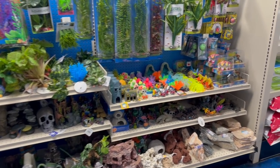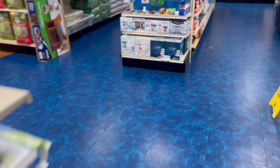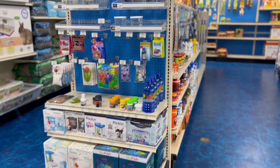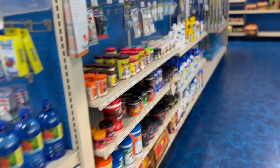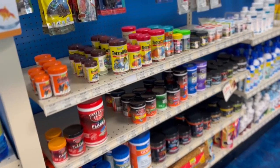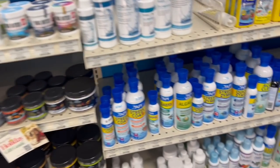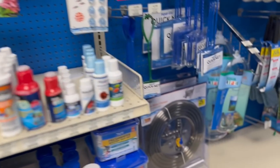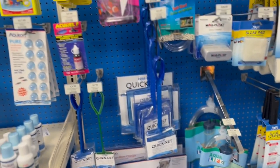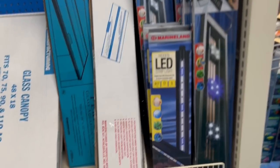And a small area of decor, a lot of sort of your juvenile or starter tank type decorations, and some of your more common foods, right? Your Tetramins and things like this, and your algae wafers, some of your water conditioners, a lot of the basics. Not a bad selection, though, when you consider the limited amount of space that they're dedicating to this section. Nice light and hood section.